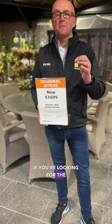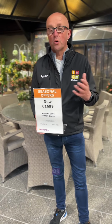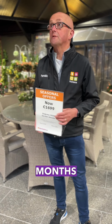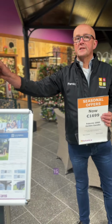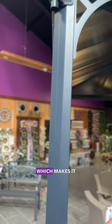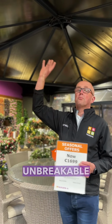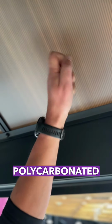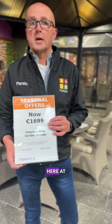If you're looking for the perfect covered structure for your garden to barbecue or sit out during the summer or winter months, I can highly recommend the Palermo covered structure here at Horkans. The frame is aluminium, it's powder coated, which makes it maintenance free, and it's also got a triple layer unbreakable polycarbonate roof. It's really fantastic. It keeps out the UV lights. We have them on special offer here at Horkans.